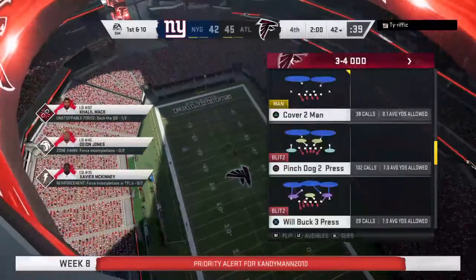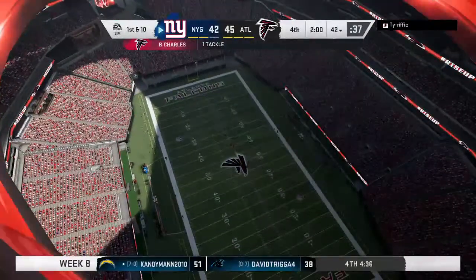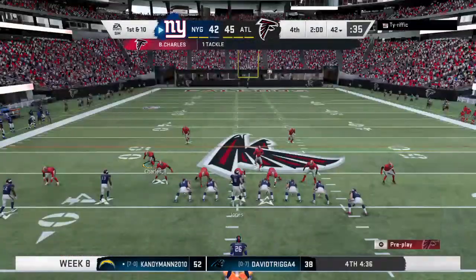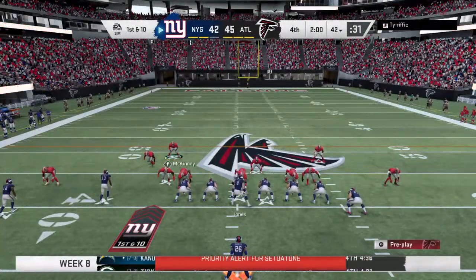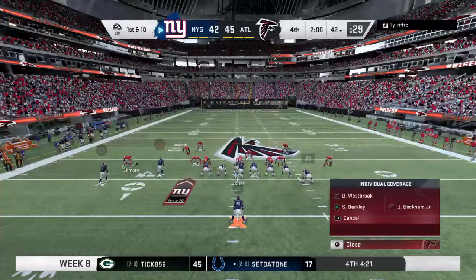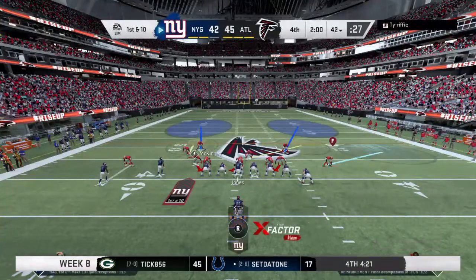3 points separating these two sides with 2 minutes left to go in the fourth. So it's Giants football here as we welcome you back. They come up on a 1st and 10, desperately needing a score here on what could be their final drive.